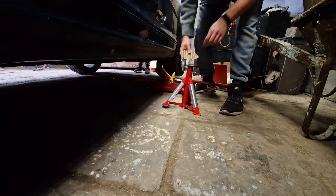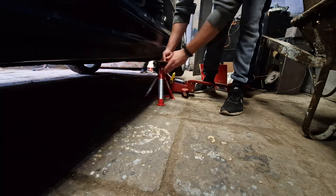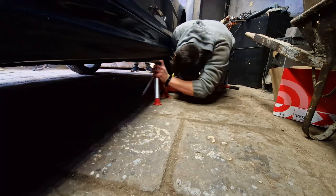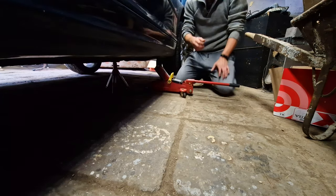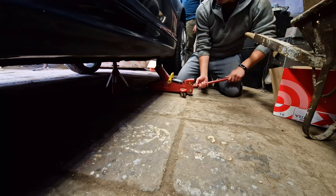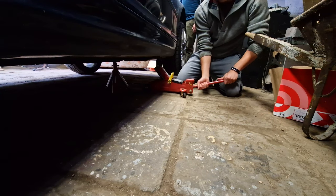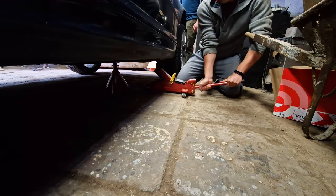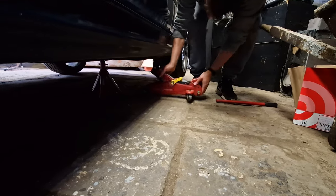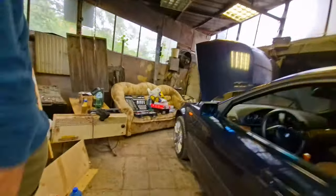As per usual, this is going to go on the frame rail, so I've got some cardboard as defense. There we go. Push the jack stand on. Car is very low, but we need the car to not be too high so it drains properly. Wow, that was unnecessarily aggressive. This is much better, so much more space.